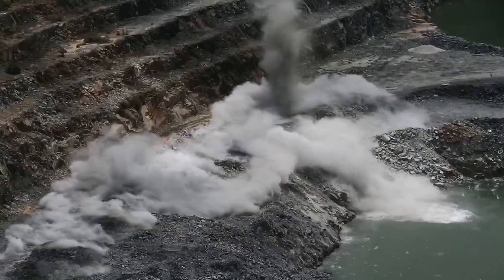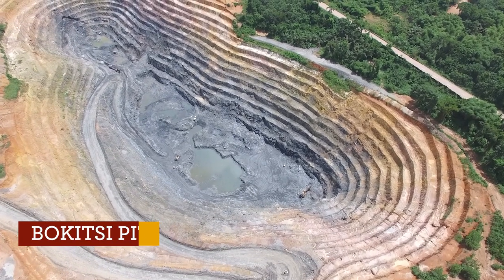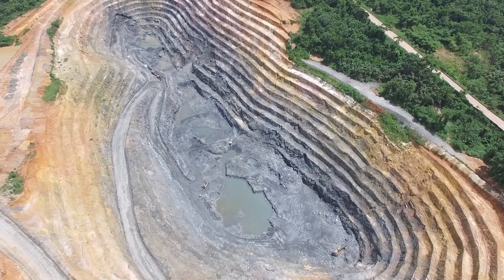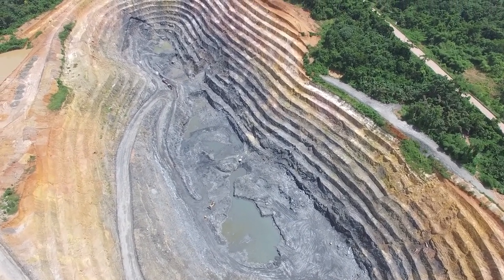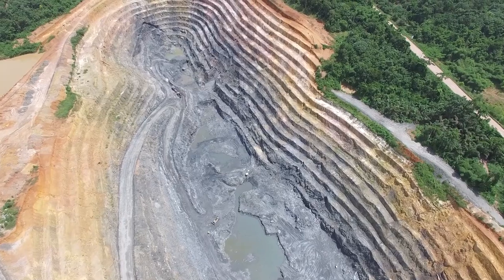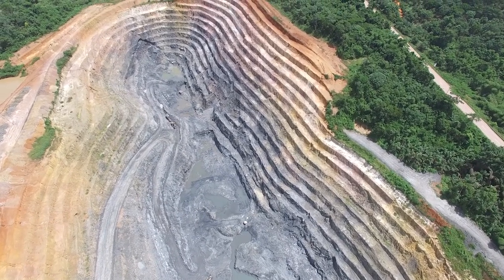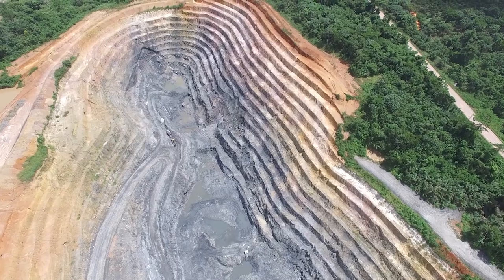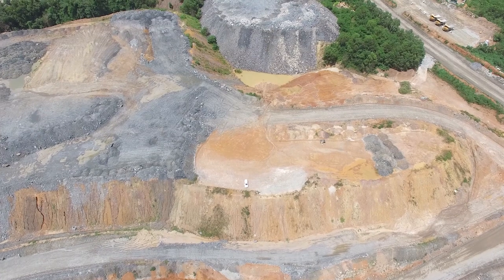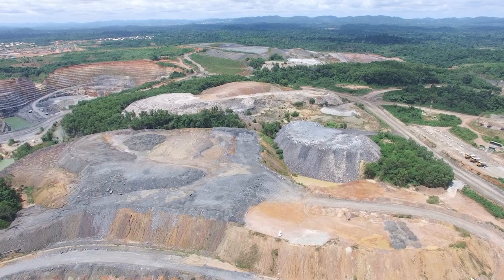The next is Bukiti Pit, which was commenced in January 2019, and we are in the last phase of mining, planned to be completed by October this year. Mining is with 2 Cat 375 excavators matched with 30-ton articulated dump trucks. The fleet was selected based on the ground conditions and the size of the ramps.